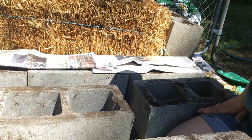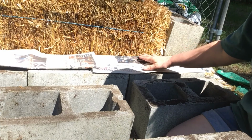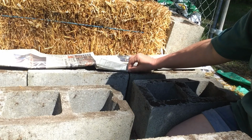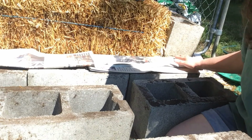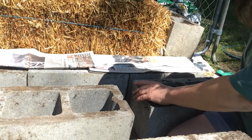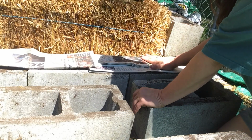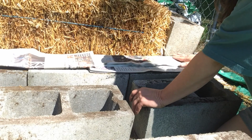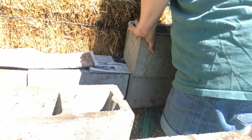So I wanted to show you guys how I'm doing this, the blocks here. So I have the main part of our newspaper. I live in a small town, so there's not much news. And what does make the news is never positive stuff. So my thought on the newspaper lately is the only thing it's good for is gardening. Anyhow, so I have that doubled over on top of the fill dirt that I had put in there. And now I'm just going to put the blocks back up on top.